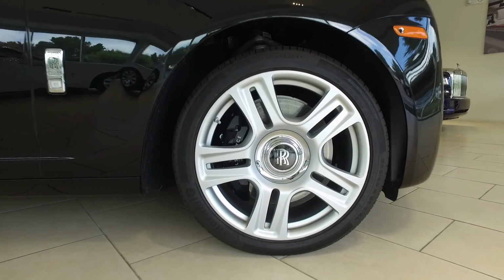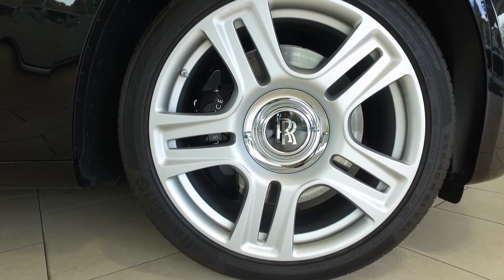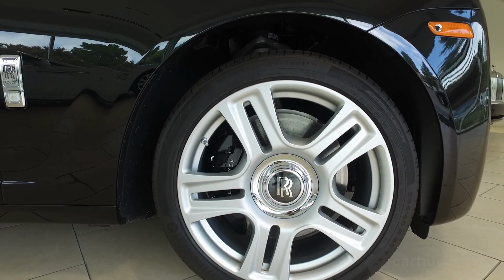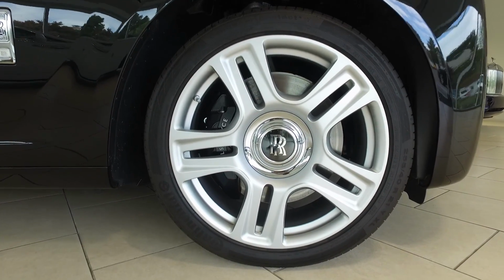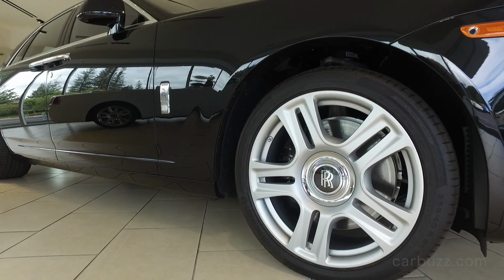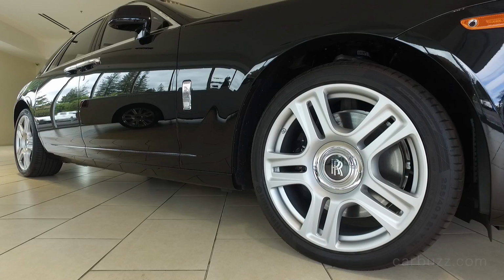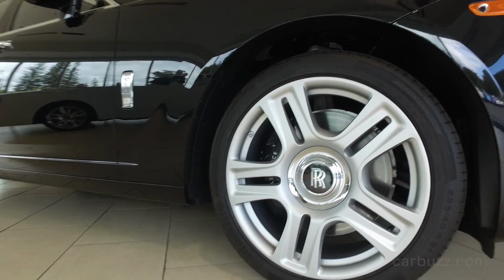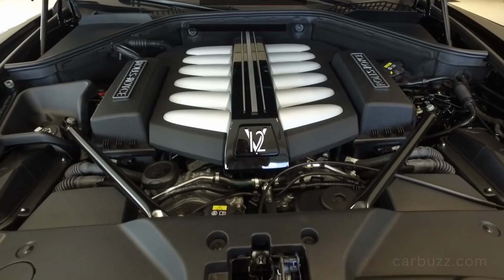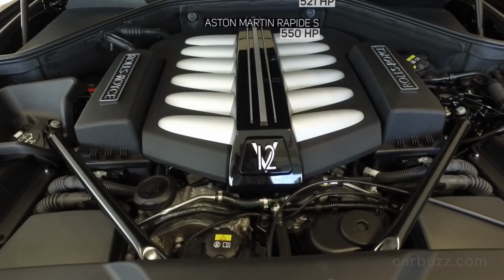Oh, I just love this front end design here. Notice how there's that really short front overhang. It's very sort of square and stubby-like. I particularly really like that. Again, I know it's not for everybody. And yes, those are $8,000 wheels right there. Hard to believe, but it's true. Look at that, twin-turbo V12.